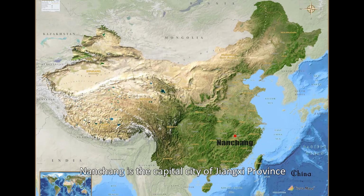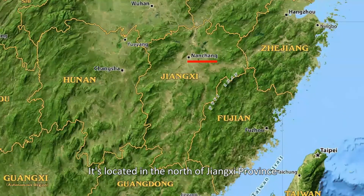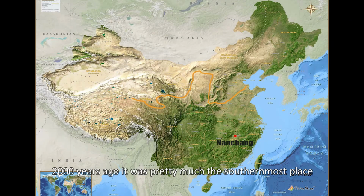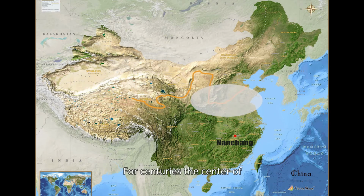Nanchang is the capital city of Jiangxi province with a population of 5.6 million people. It is located in the north of Jiangxi province by the Gan River, which goes into the Yangtze River. The city was first built in 202 BC. 2,000 years ago, it was pretty much the southernmost place where Chinese civilization could reach. For centuries, the center of politics and economics of China was in the north, around the Yellow River region. It was not until the Tang Dynasty in the 7th century that Nanchang came into the spotlight.